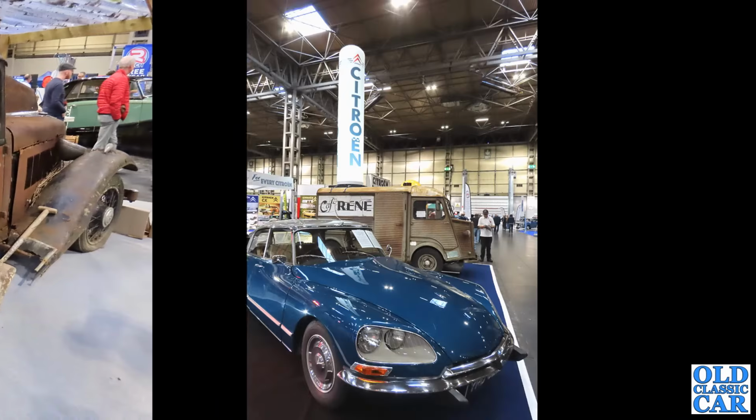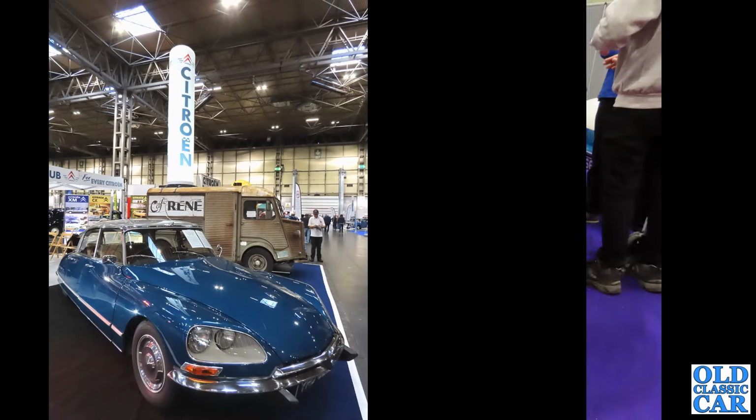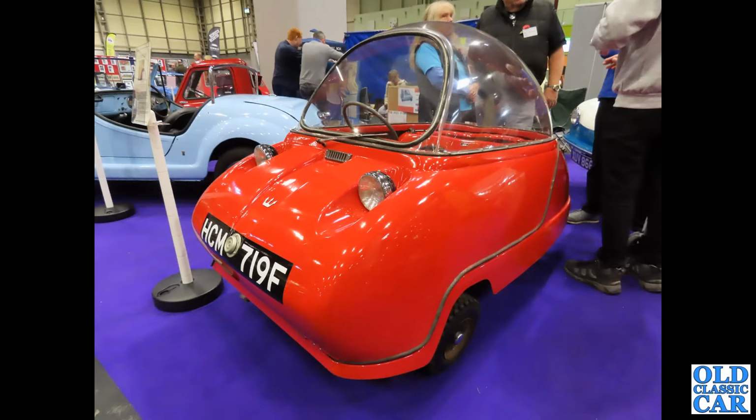Okay, well, next up in this collection of photos taken at the 2023 NEC Classic Motor Show is this wonderful Citroen DS. I love that sign in the background as well. There'll be another photo of the H van a little bit later in this particular video. Those DSs are fantastic, aren't they? If you know anything about any of the cars featured here, please drop a note in the comments.